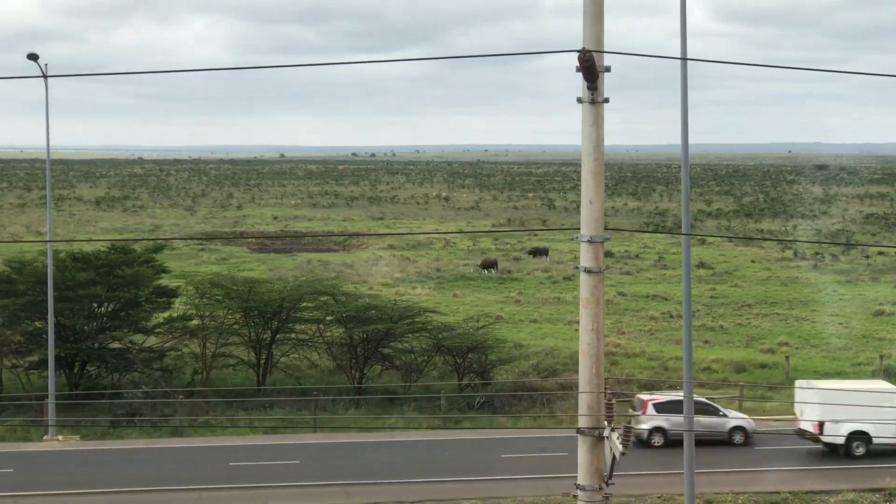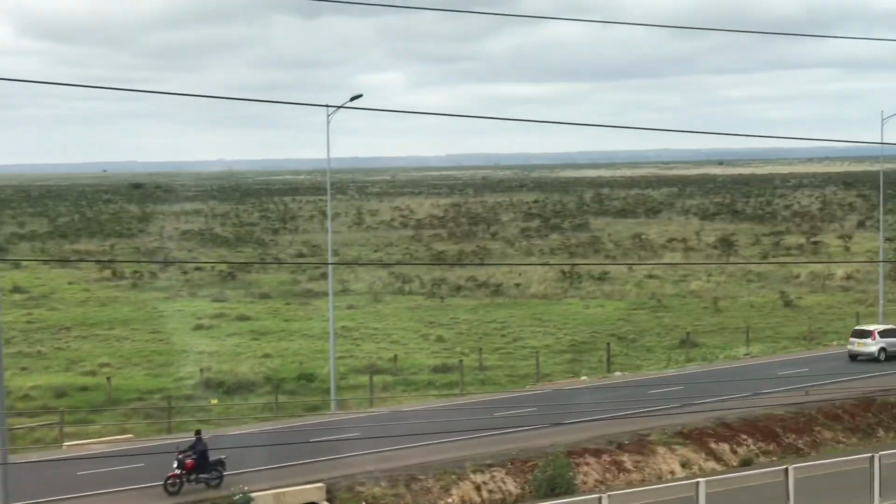Good morning guys, I've just woken up. Imagine the first view after waking up. I've seen buffaloes, two buffaloes. I can even see them right now, and some impalas, but they're a bit far. So, can you guys see them? They're not even two. There's another one.